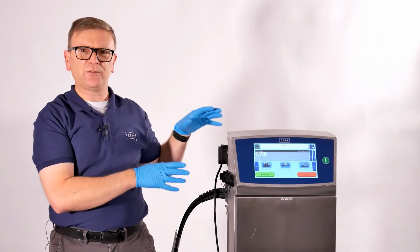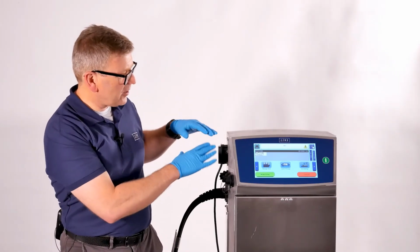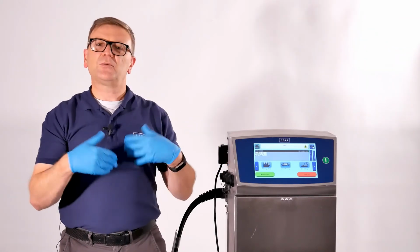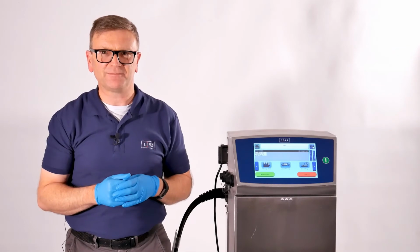The cabinet itself is IP55 rated with an IP65 option and is designed to be hygienic with minimal dirt traps. So all of these features help to deliver the most reliable, easy to use and efficient CIJ printer.